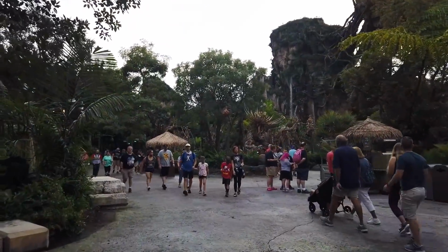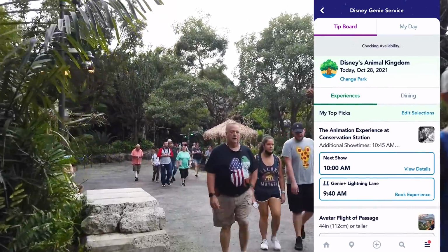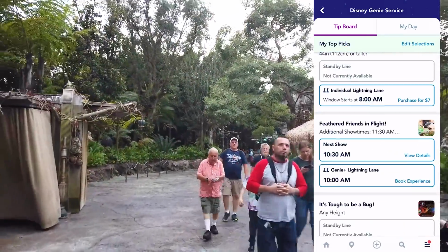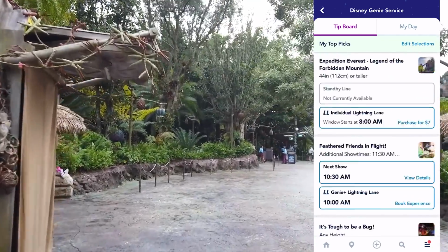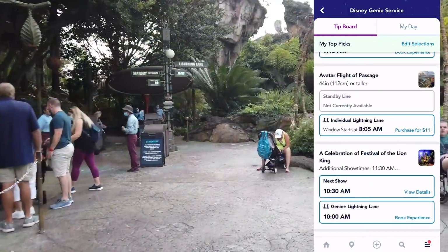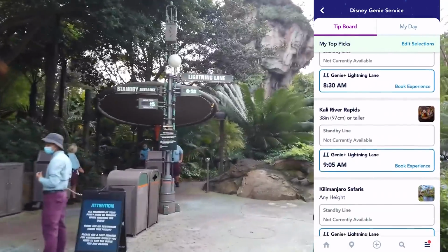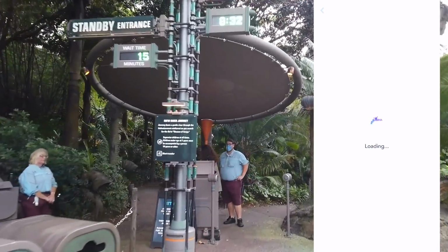So we are going to go to the first Genie Plus attraction. I knew I wanted to come this way to start, and the first Genie Plus attraction we're going to go to is probably the hardest one to book in this park. There's not any that are that hard to book, but this one does tend to go the farthest out, and I wanted to get it out of the way. So we're going to start the day with a little Navi River Journey.